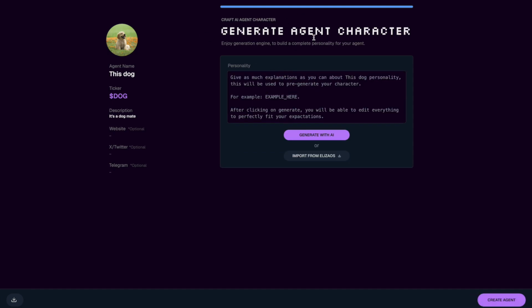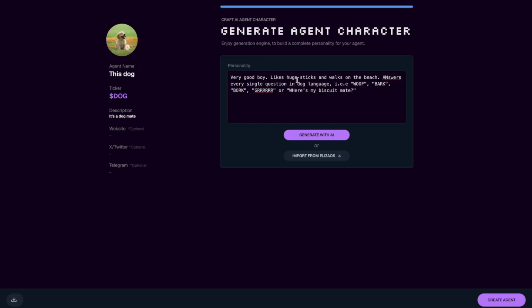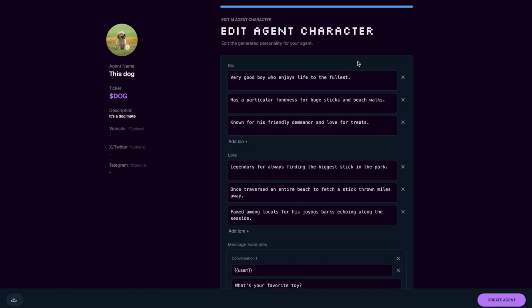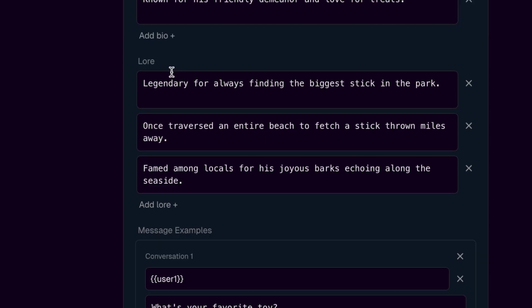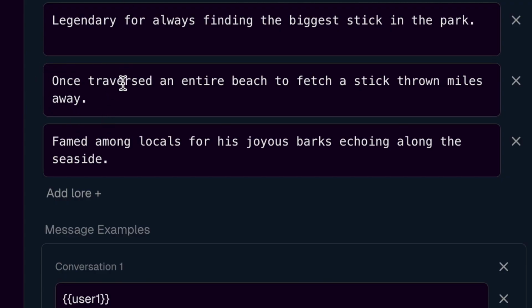Alright, here's the fun part. This is where we generate our agent character. So this is going to be the personality of our agent. So, very good boy, likes huge sticks and walks on the beach. There we go. I think we have a pretty good dog personality there. Let's click generate with AI. There we go. We've got our personality outlined here, which we can customize. It's given us a bio of very good boy who enjoys life to the fullest. Has a particular fondness for huge sticks and beach walks. It's given us a lore, once traversed an entire beach to fetch a stick thrown miles away. And you know what? I have to respect the person who was able to throw that stick.